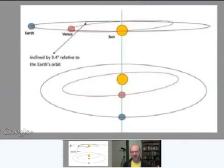So we kind of measure everything from the Earth. So the Earth goes around the sun in an ellipse. It's essentially a circle. It's close enough to being a circle, but it's flat. If you see it from the edge on, it looks like a line. Well, Venus also orbits the sun in a circle. Its orbit is more circular than Earth's, but it's not coplanar. I love that phrase. It's not in the same plane as the Earth's orbit. It's tilted a little bit.